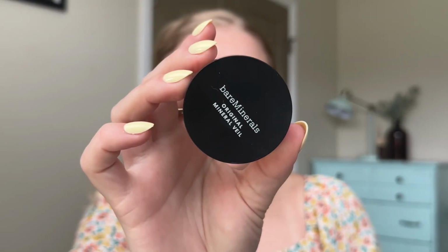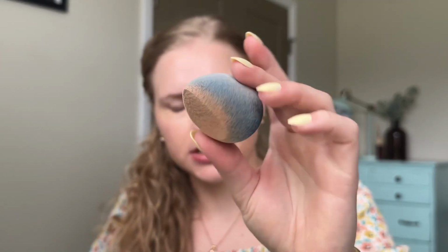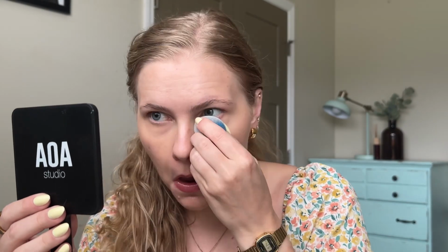Okay, I'm mixing some of this Tarte concealer under my eyes because that Too Faced one is just a little too dark. To set my under eye concealer, I'm going to use the Bare Minerals Original Mineral Veil. And then I'm just going to take this Juno & Co. Velvet or Microfiber sponge.